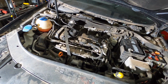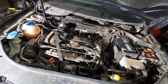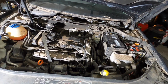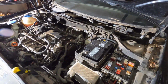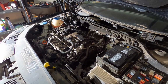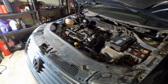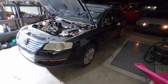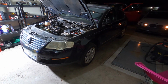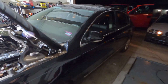This is an interference engine, which means 99% chance this car is not going to run again. No, I am not replacing the head, even though truthfully this doesn't look like a very complicated head to replace. This car truthfully is not worth it. I figured if this car was running and driving in the condition it's in, cleaned up, we might be able to get $2,000 out of it. The car is just not worth that much, guys.